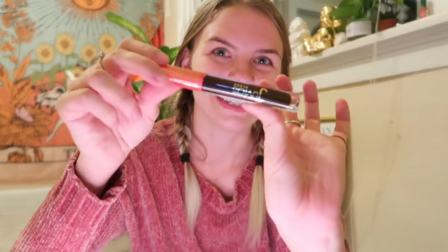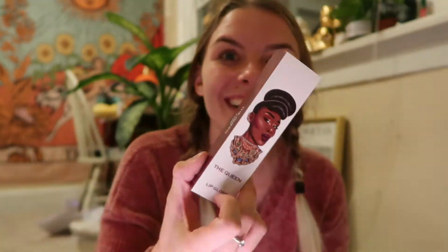So we have this beauty. Oh, look at that. It's focusing so much better. Okay, now I want to show you the back of the box too. It's so cute. It's all so cute. Oh my gosh. Do you swatch lip glosses on your... Maybe I'll just... No, I'm not going to try it out. Look at that swatch.